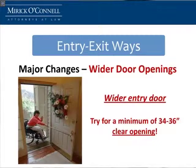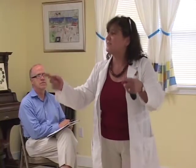So what does that mean? You ever notice around the door they have those little pieces that come outside? It's called a stop. So you want to try to make between the 2 stops 34 to 36 inches wide. And that will help you if you need another person to help you in, if you have an assisted device to help you come in, it'll make it wide enough for you to do that.